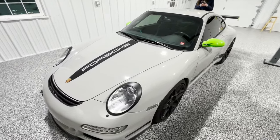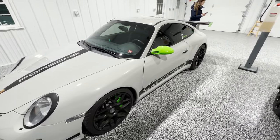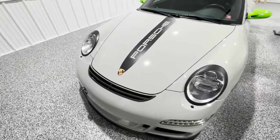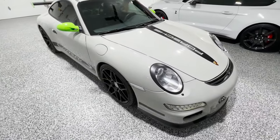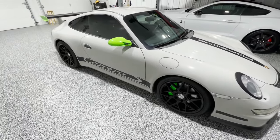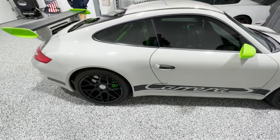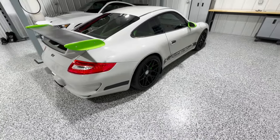Today I have Madison's 997 Carrera S with GT3 RS parts. See, I always thought they were GT3 parts, but it was painted in chalk gray, correct?